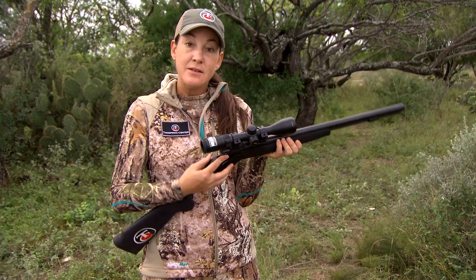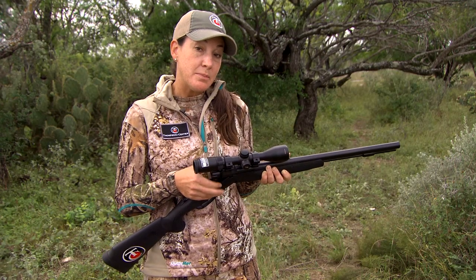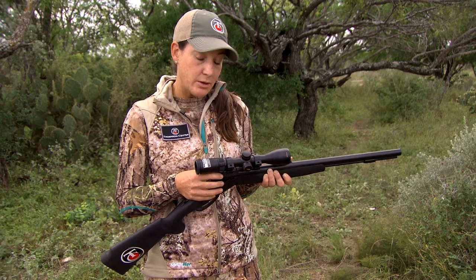And as you can see, this is the Advanced breech system. The threads are on the outside of the barrel. With a lot of muzzleloaders, you get a lot of buildup and fouling around the breech plug, and that's a lot of people's complaint. On this one, since the threads are on the outside of the barrel, you don't have to worry about that.